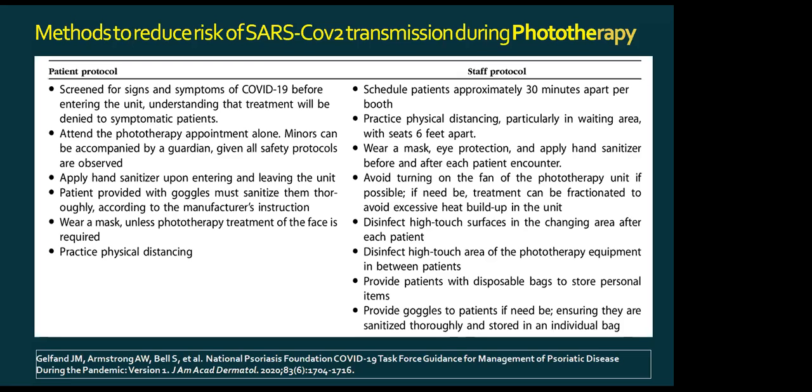Disinfect the high touch surfaces in the changing area after each patient. Disinfect the high touch areas of the phototherapy equipment in between patients. Provide the patient with disposable bags to store personal items. Provide goggles to patients if need be, and ensure that they are properly sanitized and stored in an individual bag. So these are the protocols which are very handy when we are running a phototherapy unit in our hospitals.